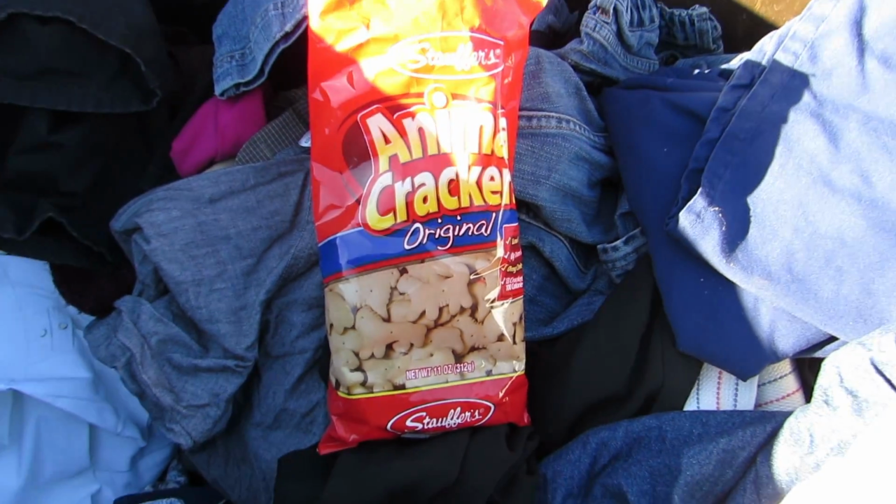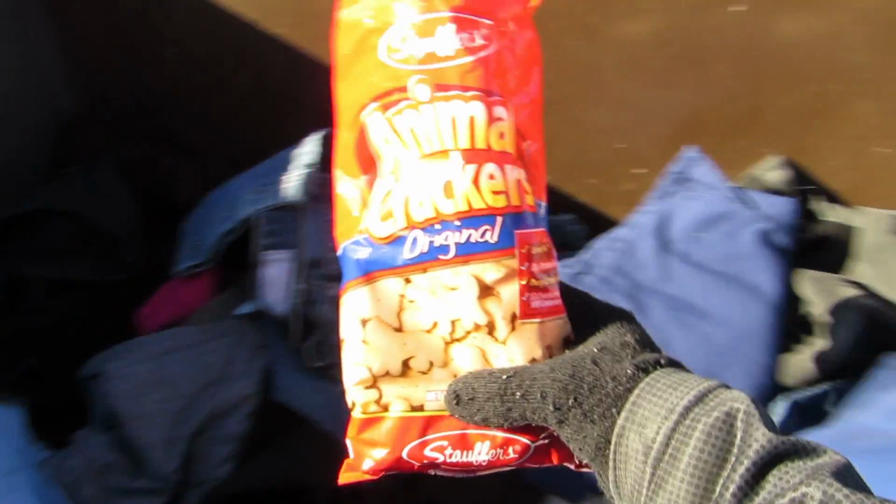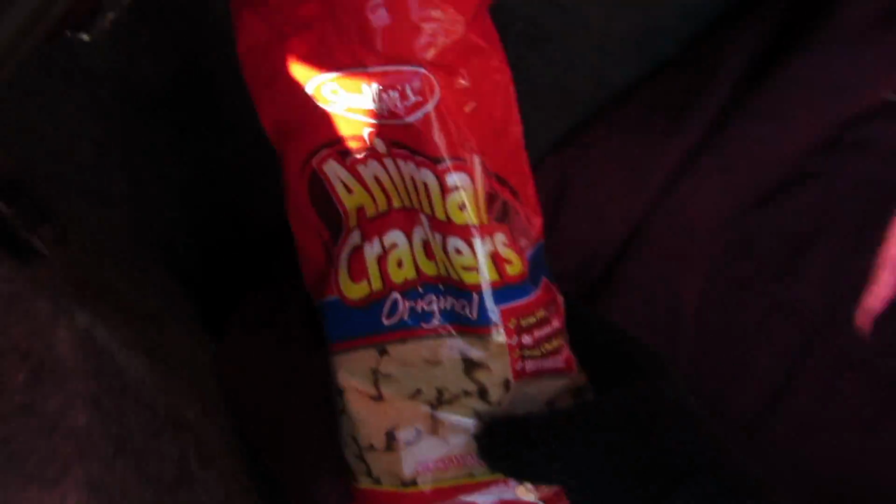That's wasteful. Wasting food. Those old ladies are wasteful. You could give those to some kid. There's starving kids in the world. Anyways, I guess I'll just give them to a bird or something. I don't know. All right.